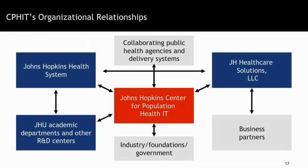Although this center, CPHIT, is based at the Bloomberg School of Public Health within the Department of Health Policy and Management, where I hold my prime appointment, it really is a cross-organizational collaboration here at Hopkins. We're working with the Johns Hopkins Health System, which does include a population health component, Johns Hopkins Healthcare. We're working with colleagues across the institution, including the Computer Science Department and Applied Physics Laboratory and many others. The Division of Health Sciences Informatics is a very important unit within the medical school.